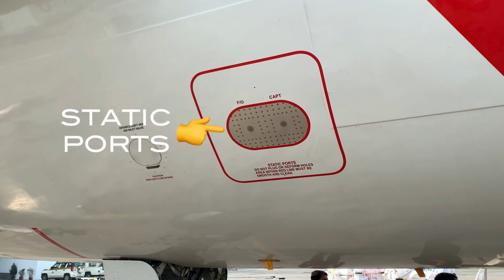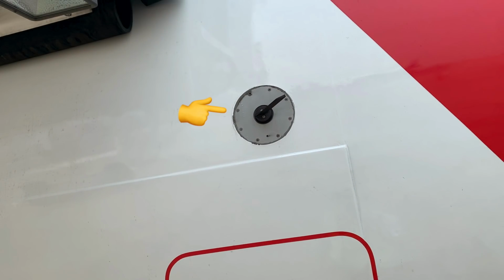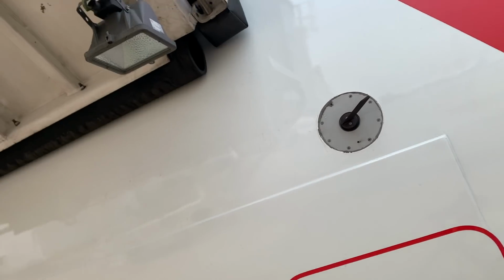These here are our static ports. They are basically used to measure static pressure, which is used by various computers to compute things such as altitude, vertical speed, etc. That's the angle of attack sensor. That's the sensor which was malfunctioning on the 737 Maxes, which ended up crashing. And that's pretty much about it.